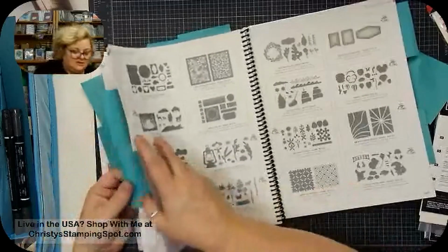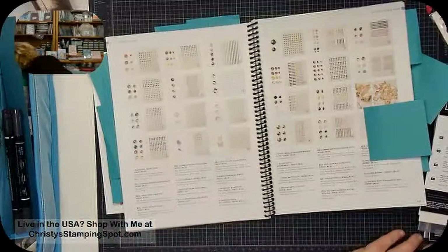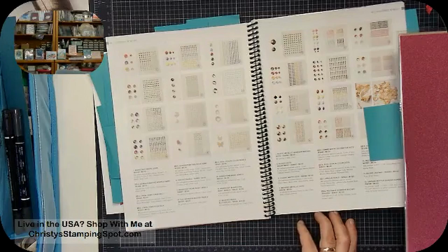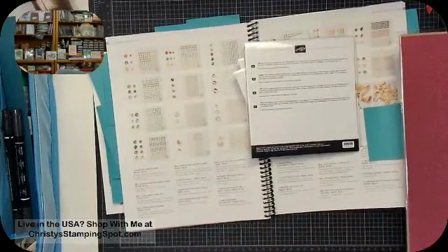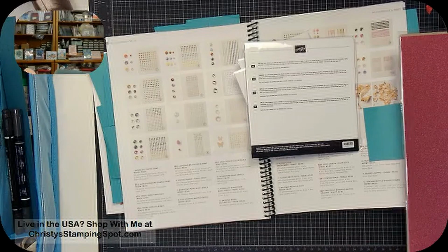Okay, so let's see what else. What else is in here? I've got some, I went into the tent. I've got a couple more embellishments. I did not show you the one embossing folder that I did get. Try to get all the things. Okay, so here we go.